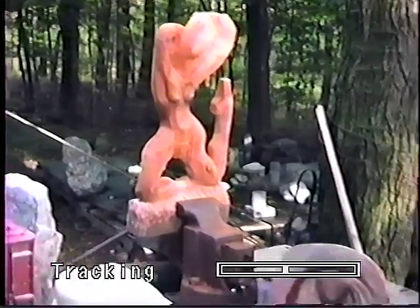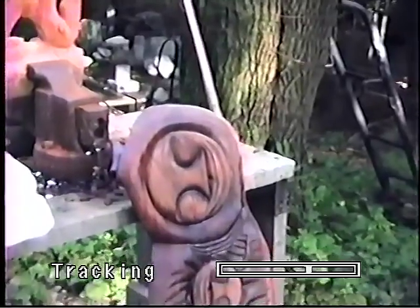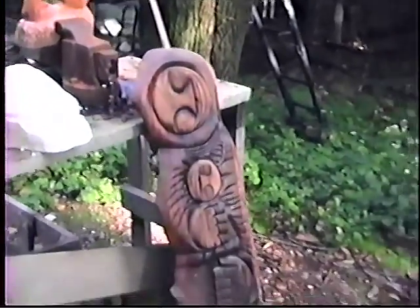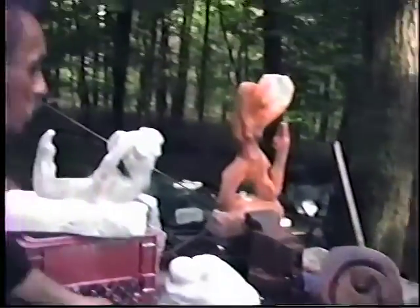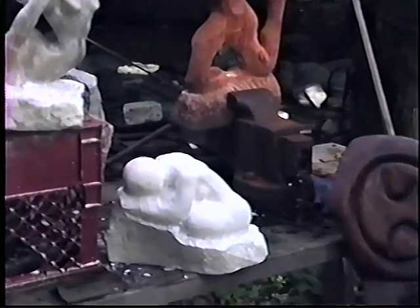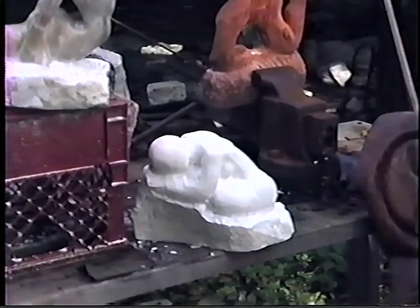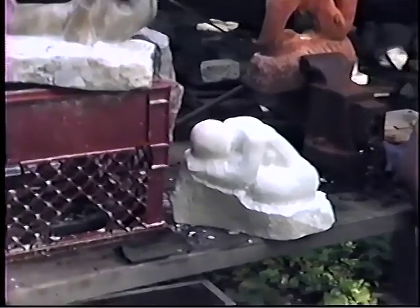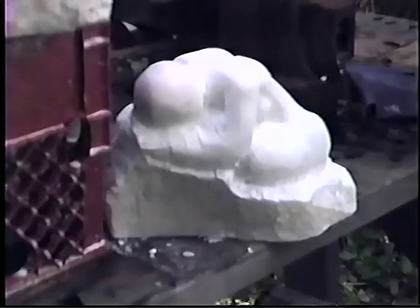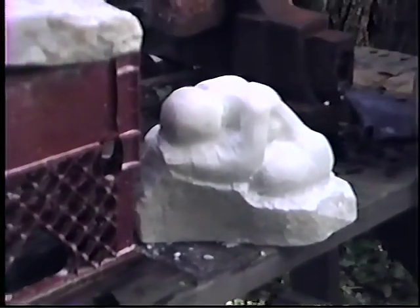Working on some ideas, doing female figures and what have you, sort of surreal pieces. And this is what I'm doing. And this is white alabaster. This is a woman sort of meditating with her legs underneath there and what have you. And so that's what that particular piece is about.